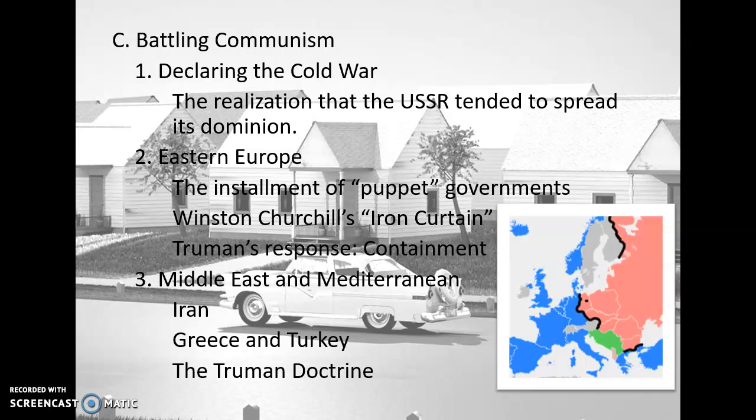So what happened to Greece and Turkey? Soviets tried to take them over, tried to spread communism into those countries, but thanks to the Truman Doctrine and a lot of financial aid, both countries were able to stop the communist takeover. The U.S. was backing words with action.